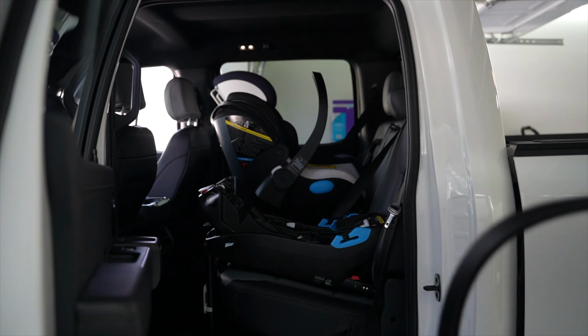You have 2 sets of lower anchors, one on the driver's side and one on the passenger side. Nothing in the middle, unfortunately, but you do have also 3 upper anchors. But because it is a truck, it is a little different how you use that upper anchor. So do check your owner's manual before installing your seats. But let's head up to the front.